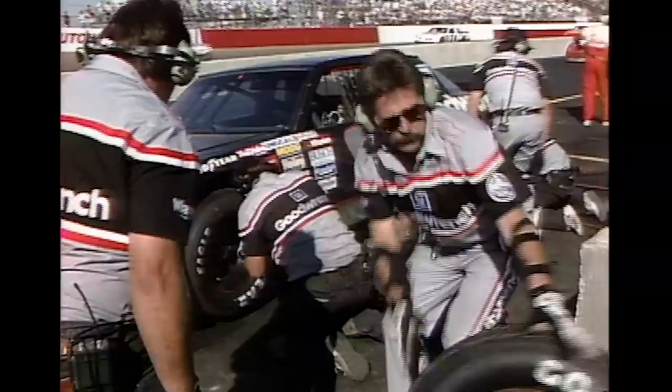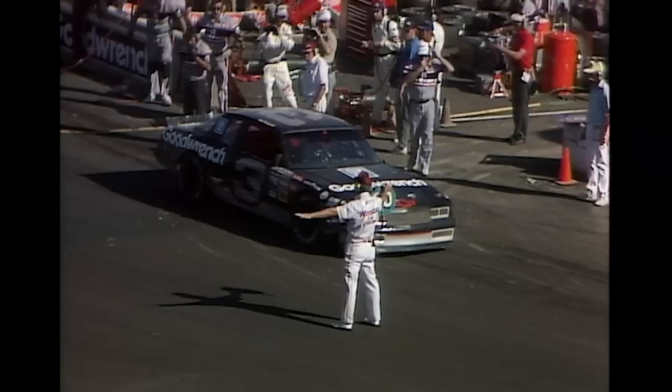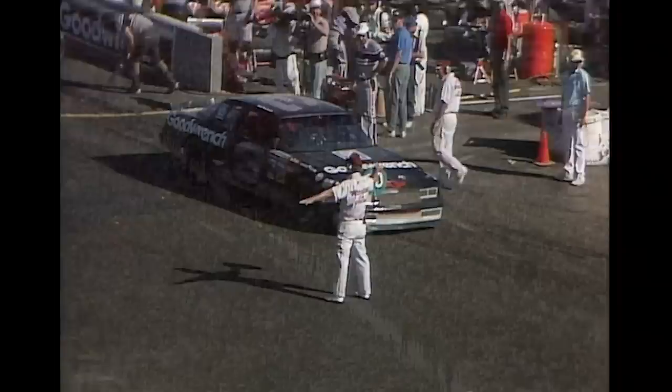Right side of this car is well damaged, but Earnhardt is going like a rocket. Now there's the red paddle again for him. He's got to wait until the field passes, and then they'll let him go by. The whole field is going by Earnhardt at this point. He's going to be sitting there for a while because we've got cars just now coming out of corner number four as they are still under caution.